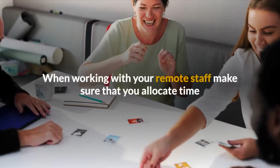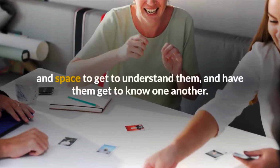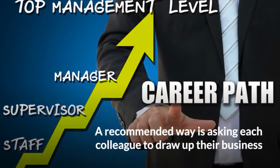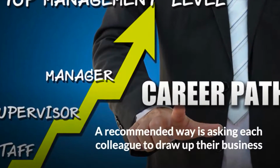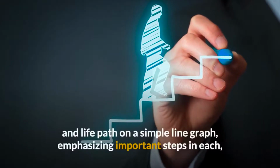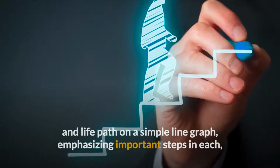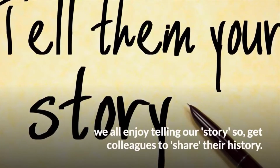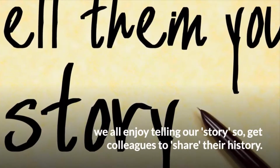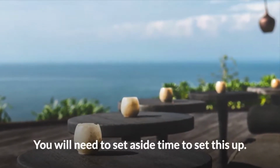When working with your remote staff, make sure that you allocate time and space to get to understand them and have them get to know one another. A recommended way is asking each colleague to draw up their business and life path on a simple line graph, emphasizing steps in each. We all enjoy telling our story, so get colleagues to share their history. You will need to set aside time to set this up.